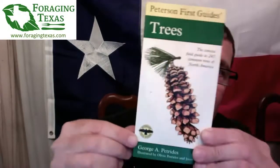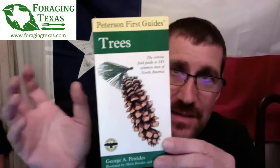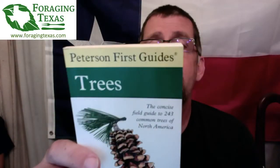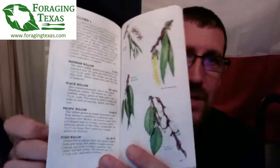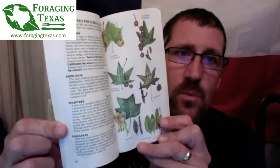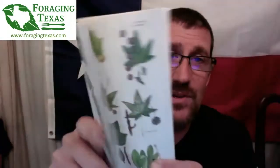Along that same vein, if you're just starting out, the Peterson's First Guide to Trees. It's kind of the same thing where, in this case, it's 243 common and conspicuous trees of North America. And so it gives you the leaves and the flower and usually the fruit or the nut to help you identify what tree you might have there in front of you. And with 243 trees, there's a good chance the tree you're looking for is in here.